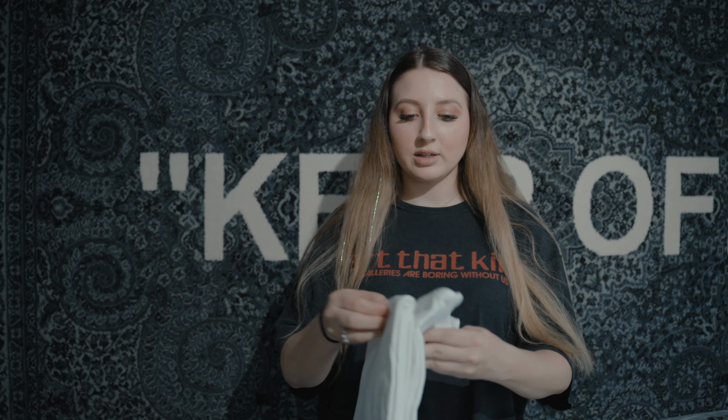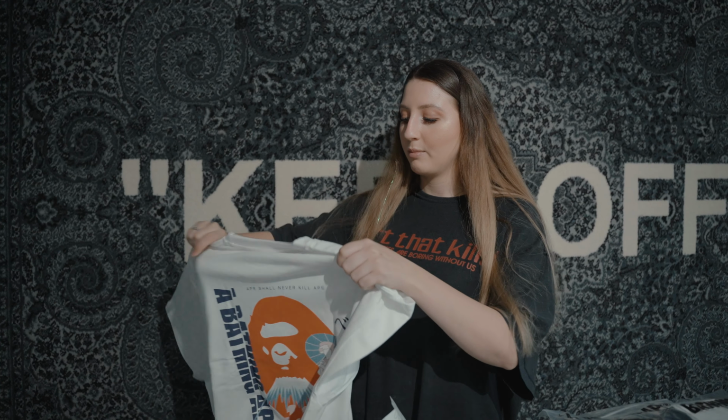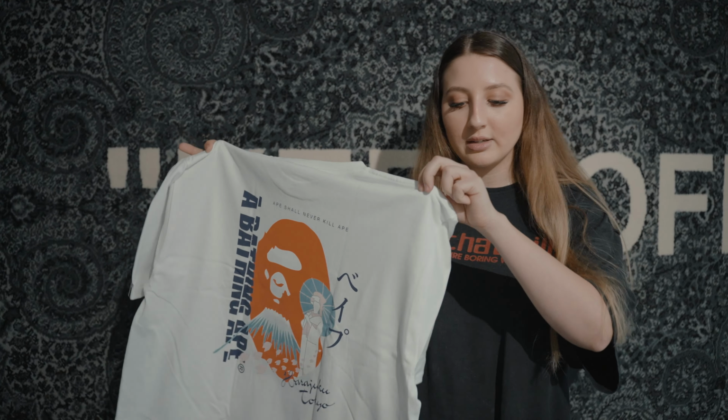And we got 2XL. And it's the same Bape Japan exclusive as well.